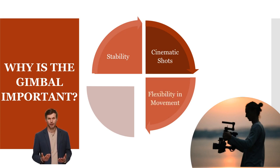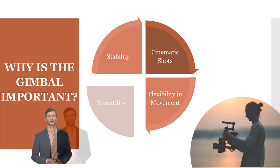Gimbals offer flexibility in movement, allowing you to follow subjects, move smoothly through environments, and create visually appealing sequences. This is particularly beneficial for action shots, travel videos, and dynamic scenes. Gimbals can accommodate various cameras, from smartphones to DSLRs and mirrorless cameras. This versatility makes them suitable for a wide range of video production scenarios.